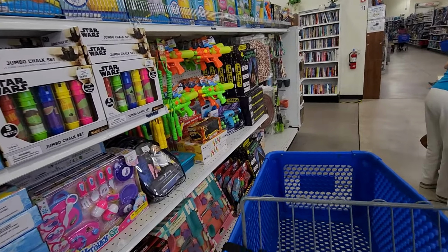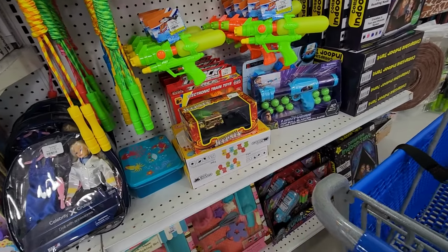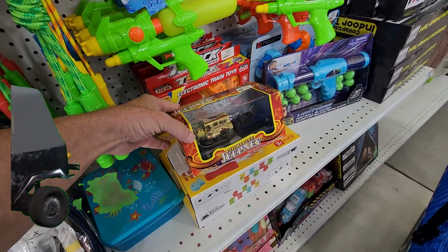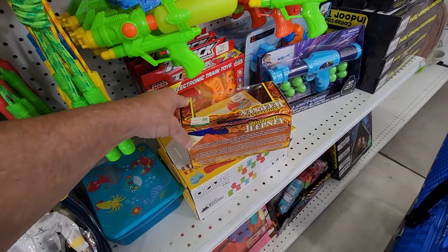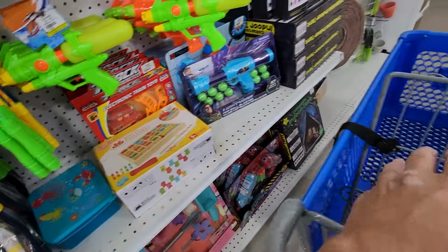As soon as I got to this store, I walked over to their toy section where I saw this die-cast Philippine Jeepney collectible bus. Goodwill had it priced at $3.98, and online these go for around $20. And believe it or not, I've sold these before.